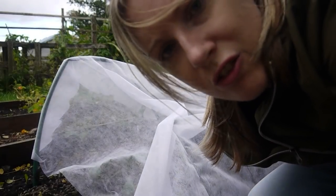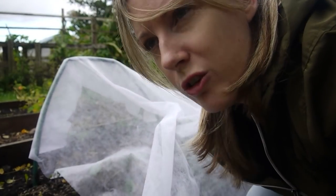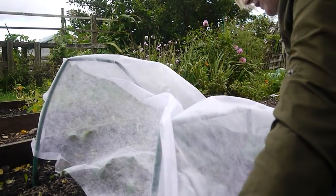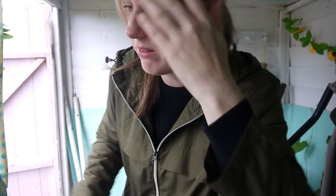In hindsight, I could have chosen a less windy day to do a job like this, but sometimes the jobs choose you, you don't choose them. Even a rock's going to blow away in this, and tomorrow it's supposed to be super windy, so not a little bit windy, super windy. So I need to find some more staples. I don't know if I've got any more bloody staples.